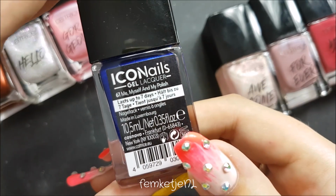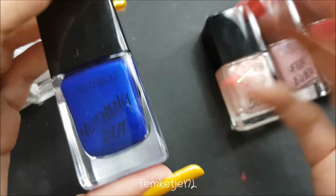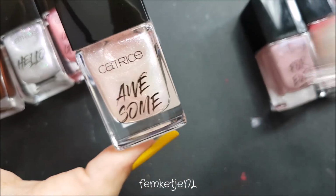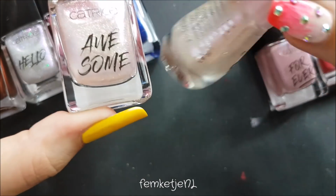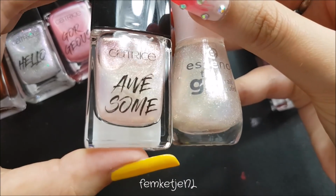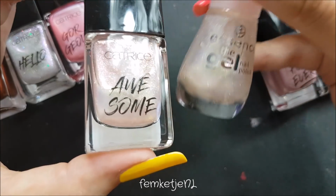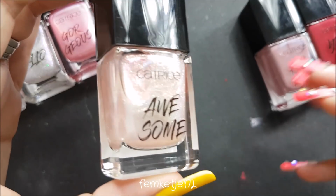But this one is called 61 Me, Myself and My Polish. This name is like made for me or something. Then the next one is the one that looks a little bit like this one, which I just showed you. This is the 111 Rainbow with Sprinkles by Essence. It is a little bit less pink than the one by Catrice, so they are a little bit different, but I'll just swatch them next to each other so you can see on the nail wheel later on.